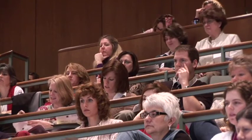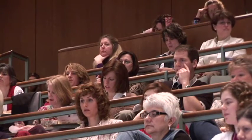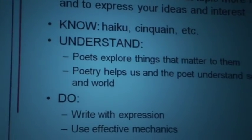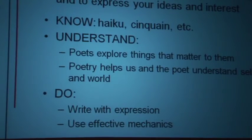I'd like for you to know the names of the kinds of poems that we worked with and the characteristics of each of them. I'd like you to understand that poets explore things that matter to them, and poetry helps us and the poet understand ourselves and the world. And every day when we finish our writing, we're going to talk about how different ones of you did your explorations. And I'm going to get you to reflect in your journals about how thinking about your stuff has helped you understand that stuff and yourself better. And what I'd like you to be able to do is write with expression and use effective mechanics, and therefore I want you to use this classroom checklist that we've been using.